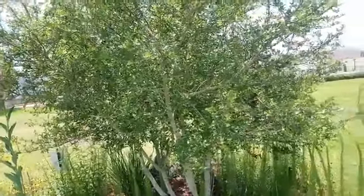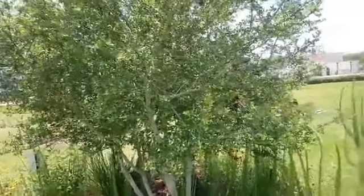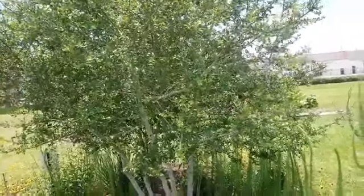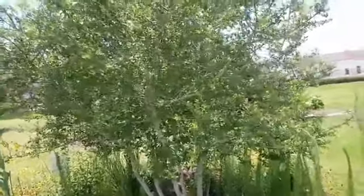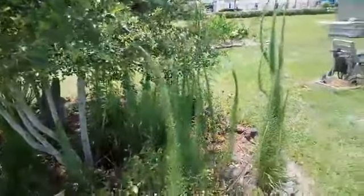This one probably is a male plant. What I mean by that is it produces only male flowers. Members of the holly family will produce either all male flowers on one plant or all female flowers on another plant. I can't remember if this one produces berries. If it produces red berries, it will be a female.